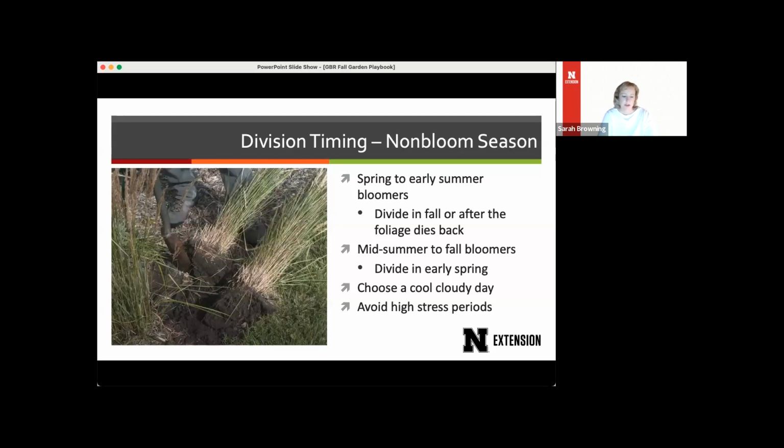So here you see in the picture, ideally, as we're digging up this ornamental grass, it's really best if you can dig up the whole plant, and then either with a garden knife or with a sharp spade, you can cut that crown into pieces or into sections that you're going to move. You can, if you'd like, take pieces off the side of a perennial clump. It's possible to do that too, but in many cases, it's better to dig the whole plant up and then just divide it.